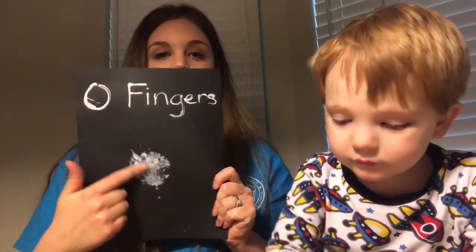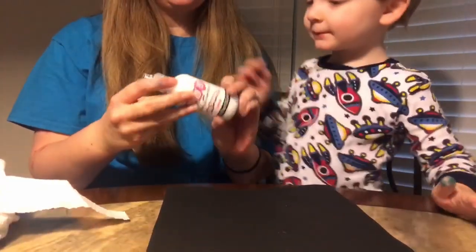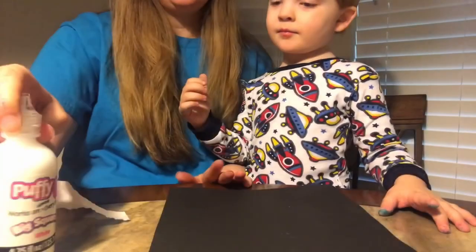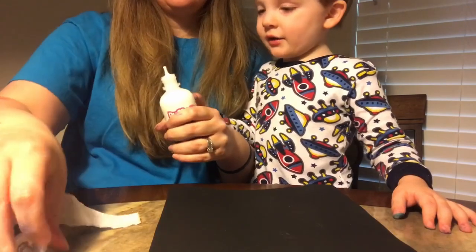Okay, this next one is also something that you're going to do weekly. You saw in my zero video the zero fingers rainbow. Well, this week, we're going to do one finger. So it can be like a tape. So now I just got this puffy 3D paint, but you can probably use any white paint.